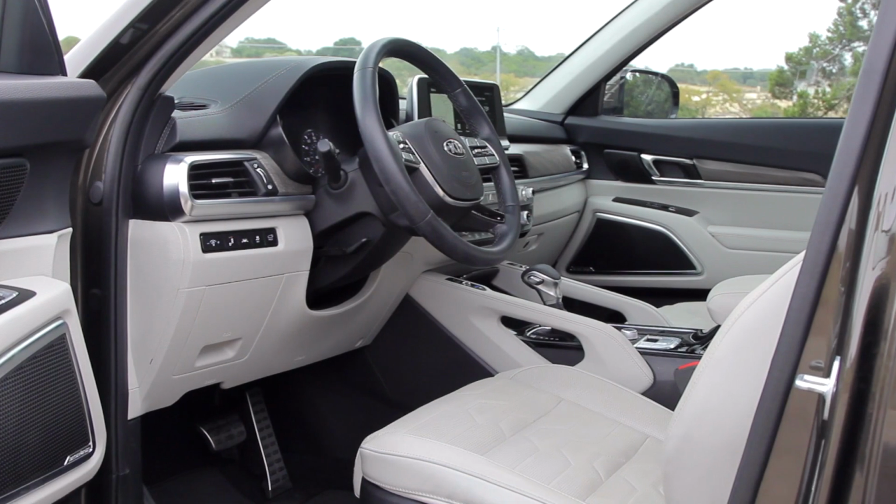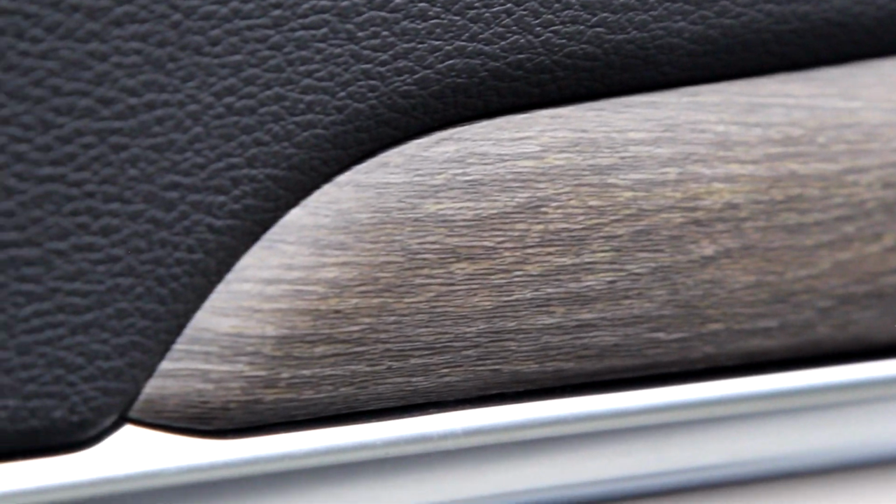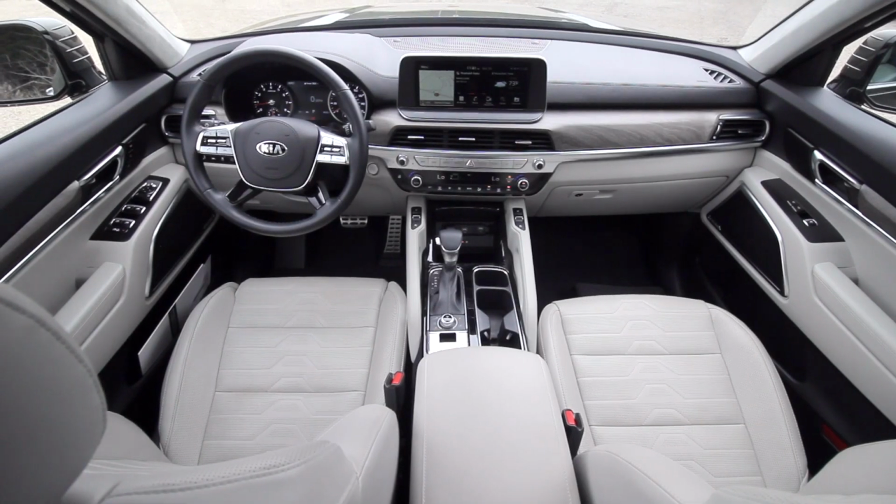When we get on the inside, it gets even better. This one has the white interior with the, I don't know what kind of wood this is, but it's beautiful. I'll tell you that. Typically, I'm not a fan of white, but this actually is very clean. So it's very easy to clean as well.